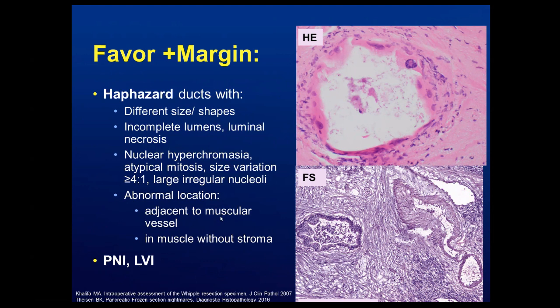Another very helpful clue that I find is that if you find glands close to muscular vessels, that is a clue that that's probably malignant. Or if you find glands in muscle without stroma. So those are good clues for you, even though sometimes you can't evaluate the cytology very well.